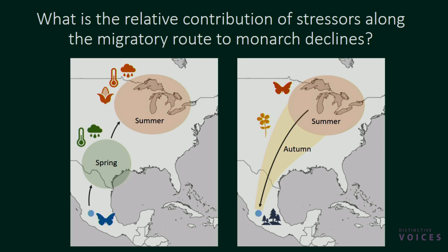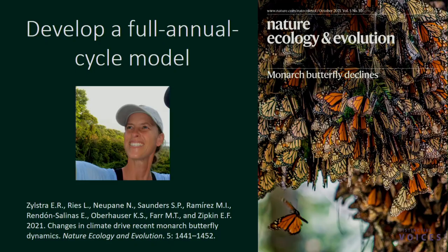But what we really wanted to know is what is the relative contribution of stressors along that migratory route to monarch declines? So we accept that there's probably some combination of all of these, and we really want to understand which are having the most effect and what we might be seeing in the future. So our goal then was to develop this full annual cycle model to estimate the relative contribution.